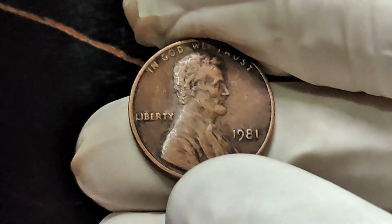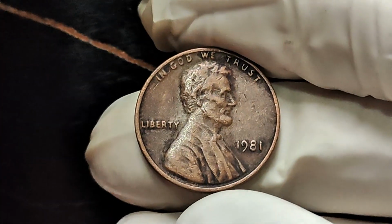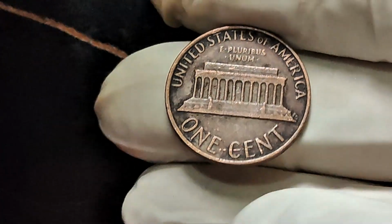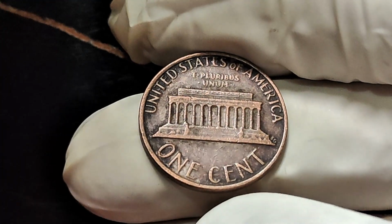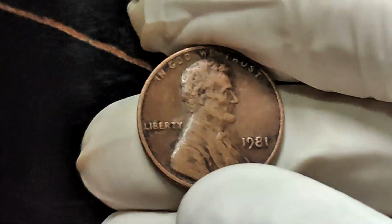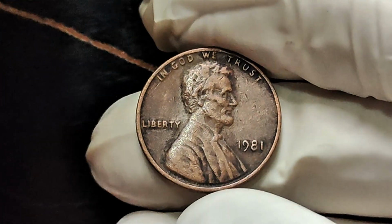Holding a small copper penny in your hand, something you've likely seen thousands of times. Now, what if I told you that this humble coin could be worth up to $2 million? Yes, $2 million for a single penny. It sounds unbelievable, but today, we're diving into the fascinating story of the 1981 Lincoln penny with no mint mark, a coin that's turning ordinary people into millionaires.